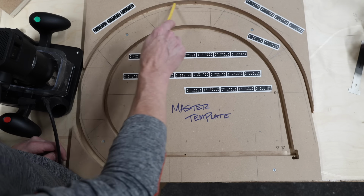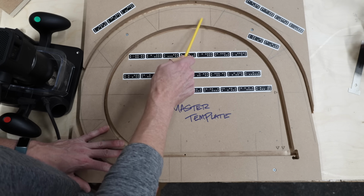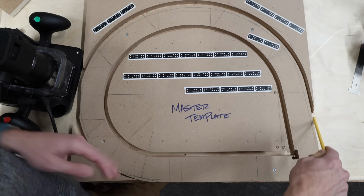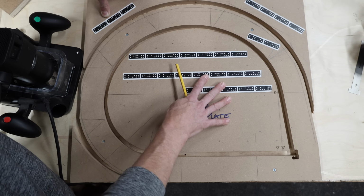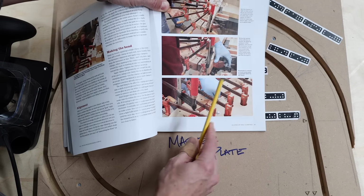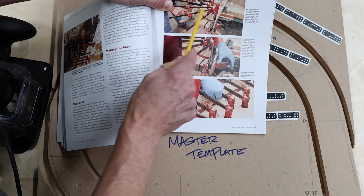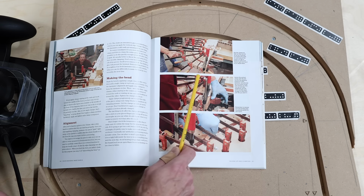So all I did to get this outer radius was I set the Shaper here to a 2 5/8 inch offset from this cut, which set that 2 5/8. Now it goes all the way around. Now, I've never made a form like this, so I'm not going to pretend that I'm an expert, but I've read books. This one specifically, Wood Bending Made Simple, where, as you can see, he has all of these different parts of the form numbered so they line up with each other and it's the correct radius and shape. Now, his form doesn't wrap around on itself, but the theory remains the same.